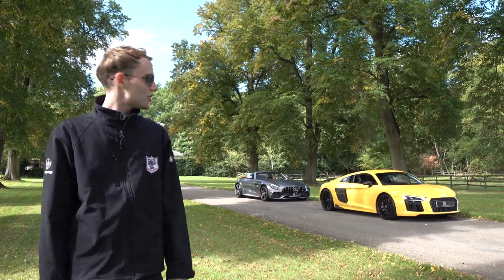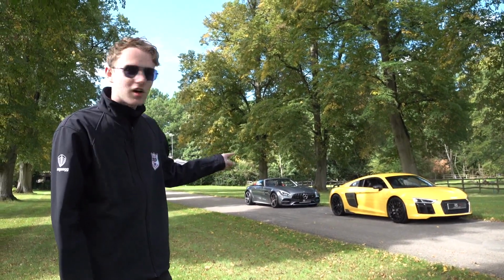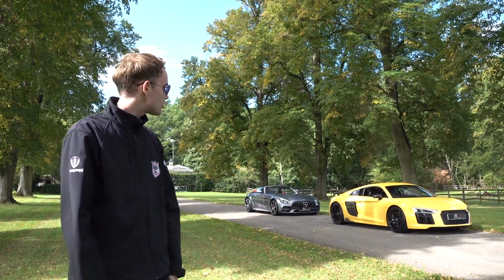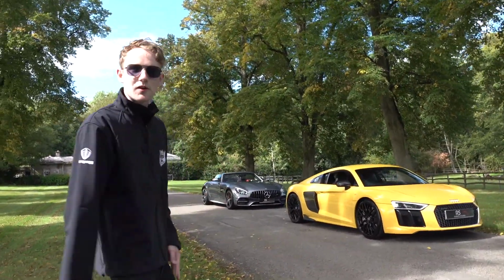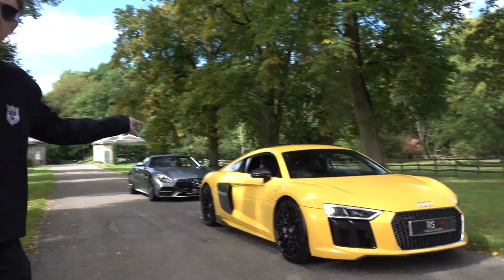Now today is a very special day. I've been given the opportunity to drive not one of these cars, but both of these cars, thanks to Roadster Automobile GB up in Coventry. I'll talk you around the cars because I'm thinking of potentially buying one of these as my first supercar in the next few months. So this is the Audi R8 V10 Plus.